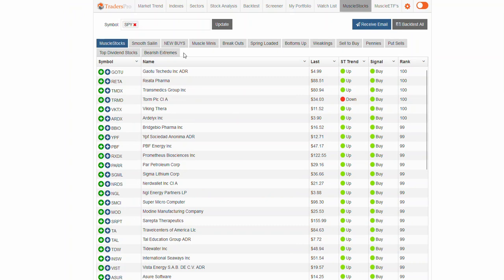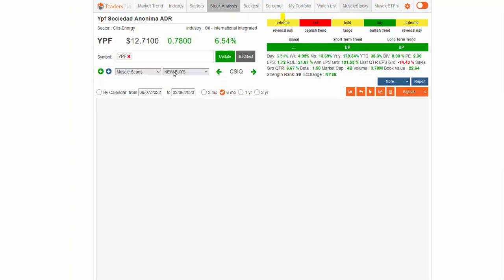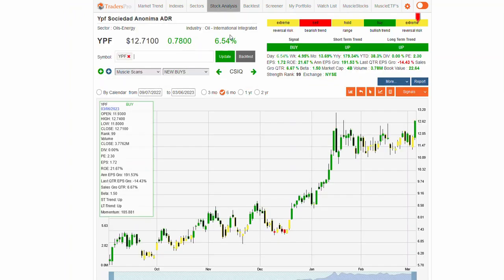New buy stocks are looking good. We've got YPF, which is an international oil company. Really nice breakout pattern right here, and technically, I mean, it's really right up here. It's got to close above, but there's a lot of resistance right here and a good solid confirmation bar.